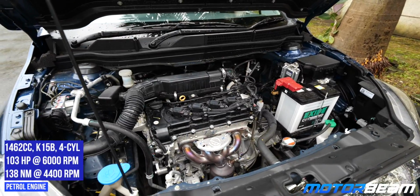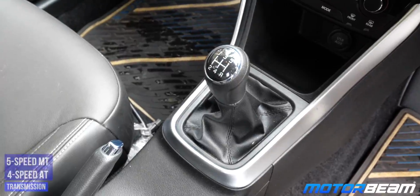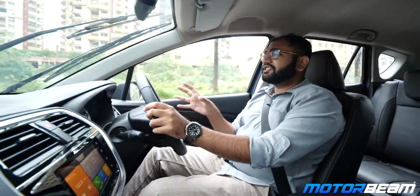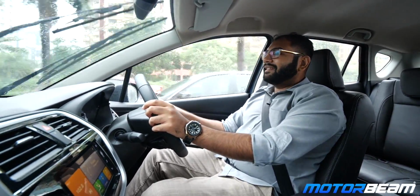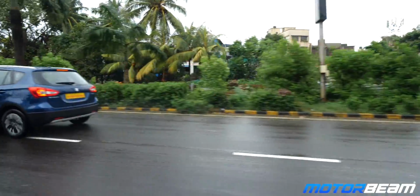The Maruti S-Cross gets the same K15B petrol engine, which makes 103 horses and 138 Nm of torque. This engine is offered with a 5-speed manual or an old school torque converter 4-speed automatic. This engine has excellent refinement. This car just doesn't vibrate at all. The NVH levels are very nicely under control and the engine is also very silent, especially at lower RPMs. After crossing the 4000 RPM mark, this engine does get a bit vocal.